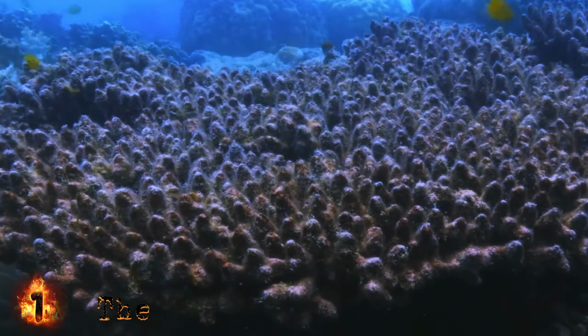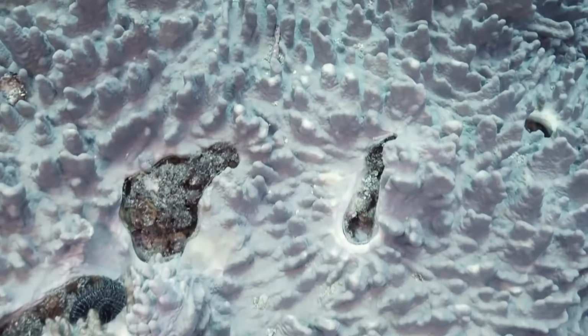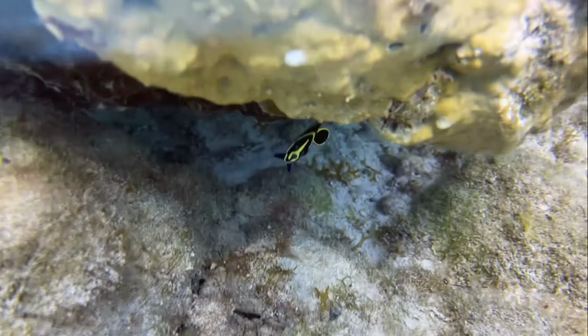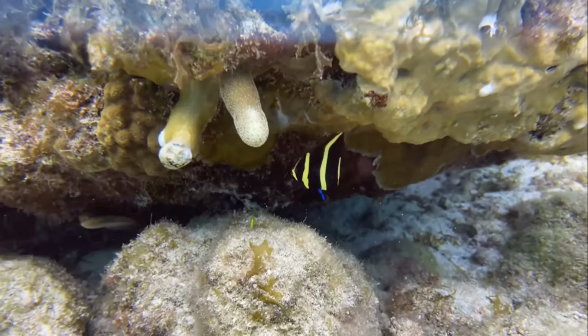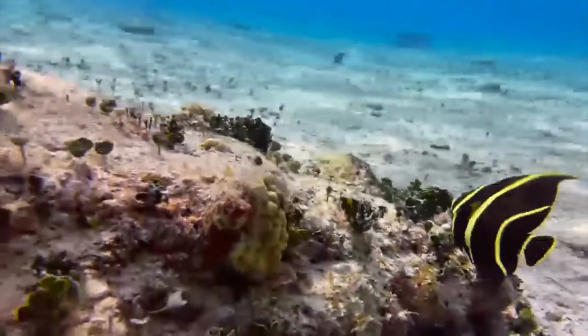1. The Mesoamerican Reef. The crown jewel of Roatan's natural attractions is undoubtedly the Mesoamerican Barrier Reef. This magnificent underwater ecosystem, stretching over 600 miles along the Caribbean coastline, represents the second-largest reef system in the world and offers unparalleled diving and snorkeling opportunities.